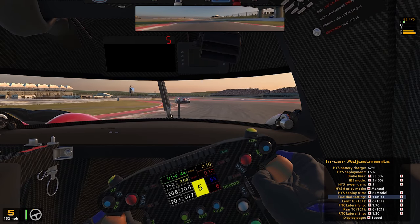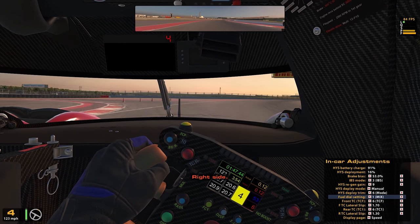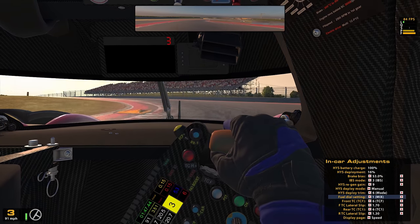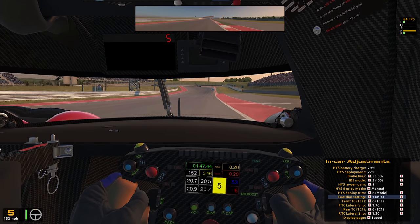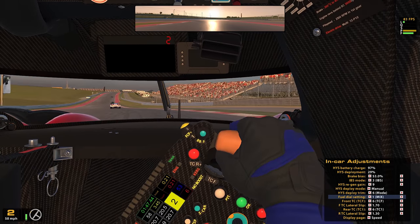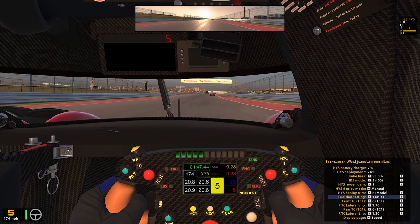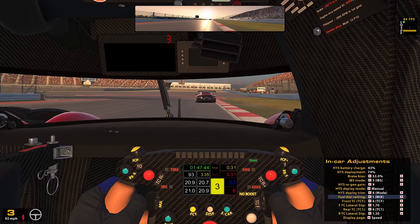Did you hear the leader has a 10-second gap. Right side. Clear. Where's the next LMP1? That car, the lap down. He is just now going down the back straight. That car, the lap down. Yeah, 21 seconds behind you.